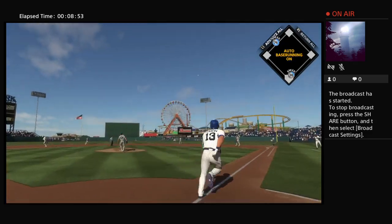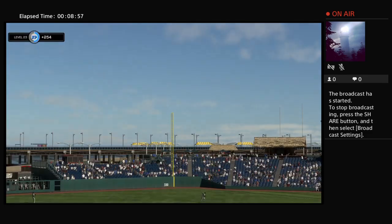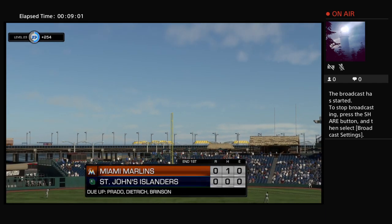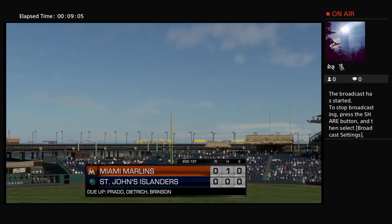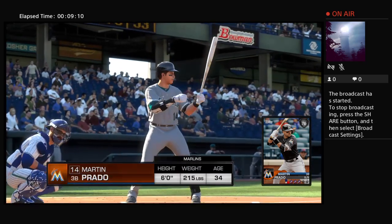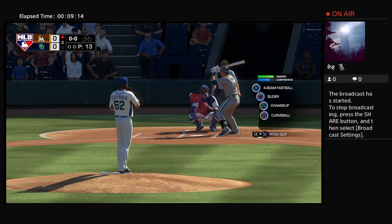Hit the other way out toward right field. Waiting on it is Brinson. Makes the catch, and that'll retire the side. Martin Prado now, as it'll be 5, 6, and 7 due up to kick off the second inning.